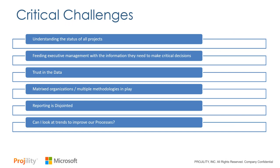And also, you really want to use that data to do trending. That's what analytics is all about: to look back at the past and use that to forecast forward, to really improve how you do business and what your processes are. So when we talk to clients, hopefully you're running into some of the challenges like these.